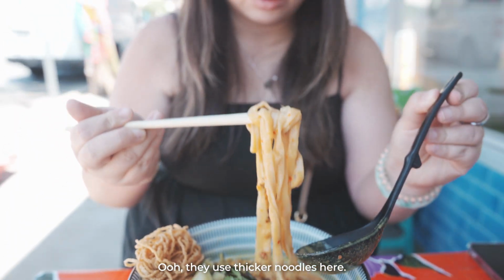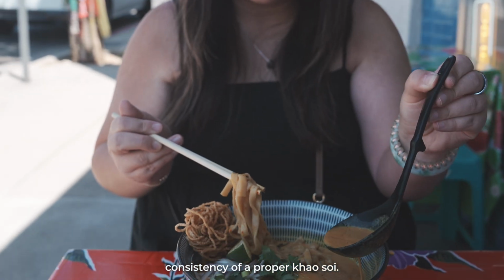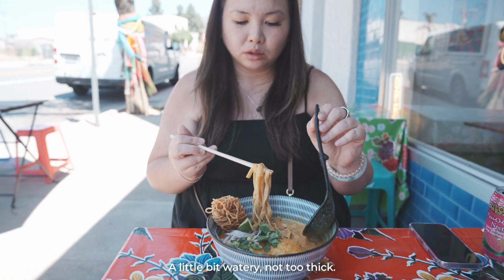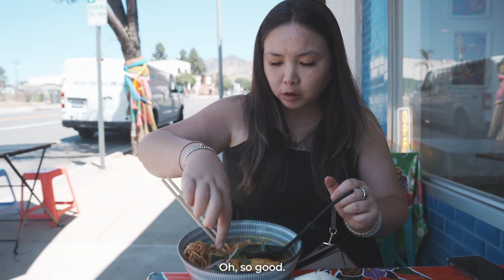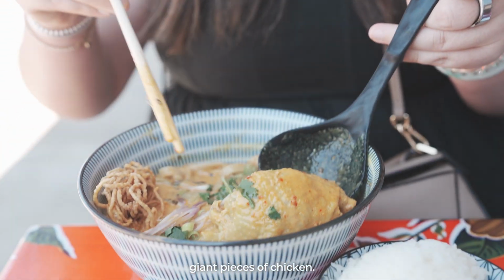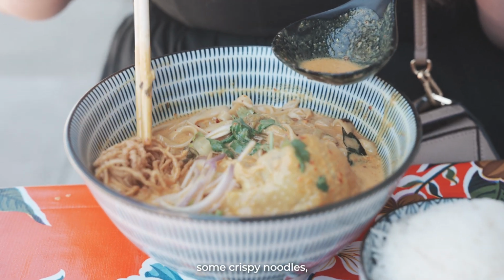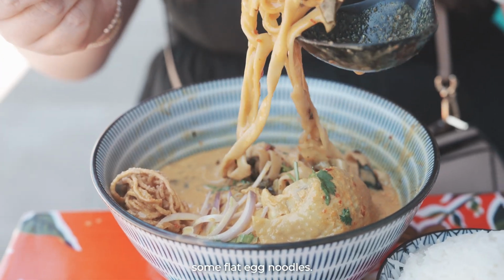Ooh, they use thicker noodles here. And this is the consistency of a proper khao soy. A little bit watery, not too thick. I need to taste the soup first. Oh, so good. And I need the lime. It comes with some giant pieces of chicken. It has a little bit of red onions, some crispy noodles, some flat egg noodles.